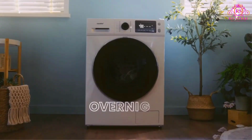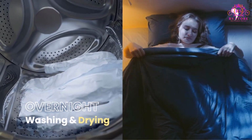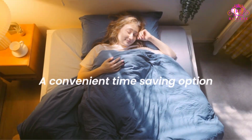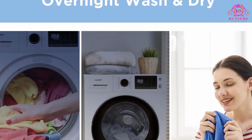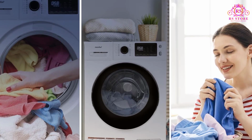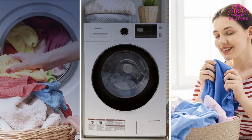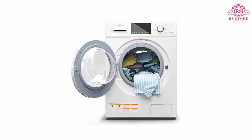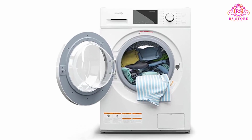The COMFEE 24-inch washer and dryer combo offers a convenient and versatile laundry solution, combining multiple modes to meet various washing demands. This all-in-one ventless washer and dryer combo features options such as steam care, overnight wash and dry, wool setting, reload function, quick wash, pre-wash, delay start, and a child lock.